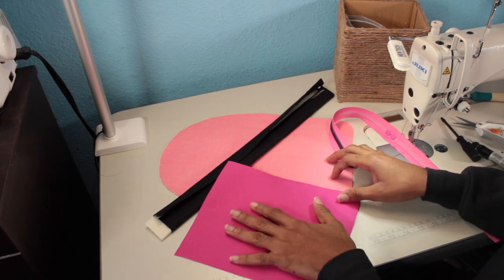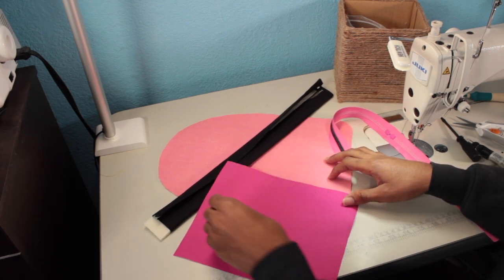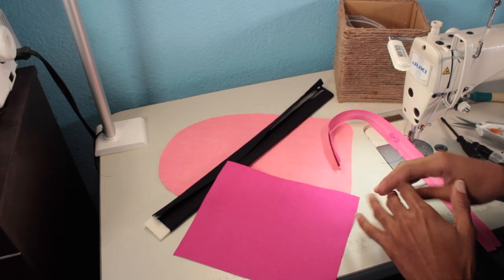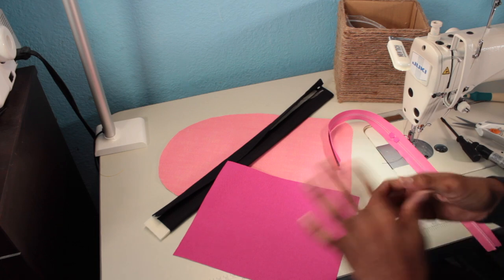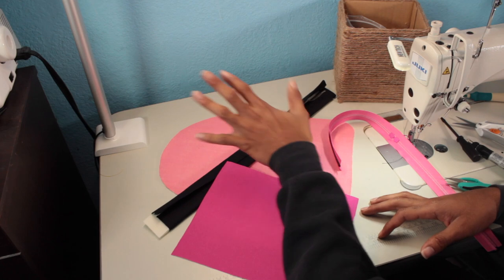Because the other pink that I have is a really light pink, and I don't think that would look nice on the inside of this one. But this hot pink, I think, would be a nice little color combo just to change up for it. So I'm going to do this one on the inside. And then the black denim is what we're using. This is actually part of the strap. I haven't done this yet.